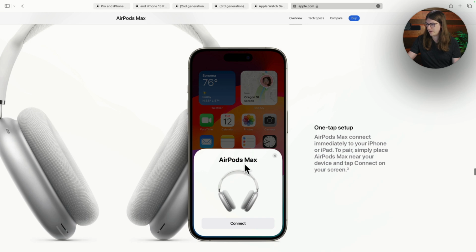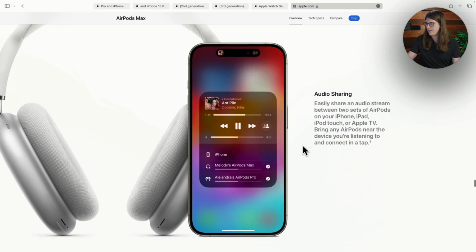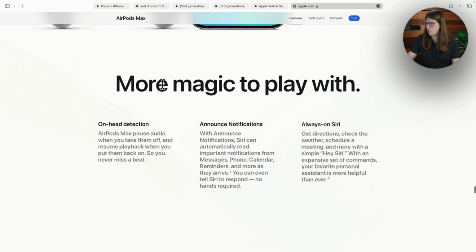So yeah, they're showing just how easy it is to set up. And then they have the automatic switching right here in the Dynamic Island. And then they're showing the audio sharing feature. So I think that's great, just having the AirPods right next to the iPhone. They're showing you, hey, this is about AirPods features, and they just have that indicated right here because the AirPods are right behind. Yeah, that's great. More magic to play with.